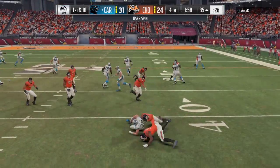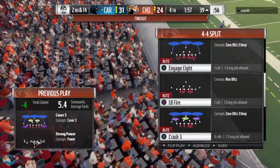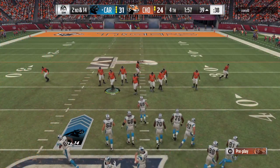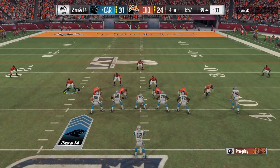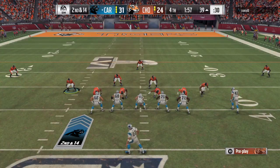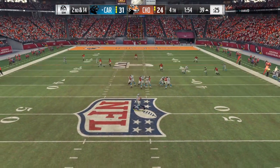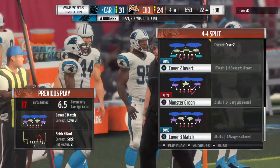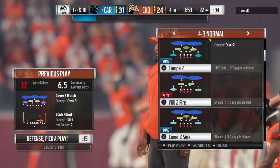Out of the pistol, McCaffrey. And the reinforcements come in as they're going to stop him behind the line. And now we'll see a timeout used on defense as they stop it right out of the break with 1:57 to go in the ballgame. Rodgers throwing here. And he's going to go out of bounds. He takes this one down shy of the 20. 17 yards on the pickup there, and the drive will continue.